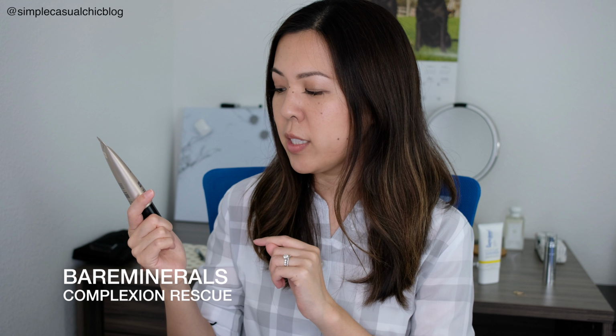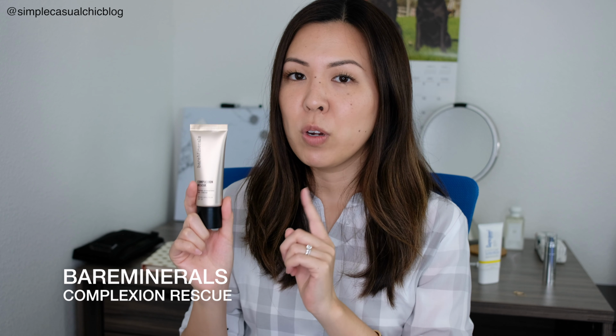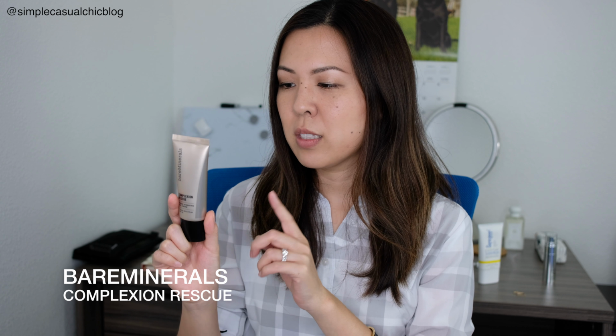So this item is from BareMinerals. It's their Complexion Rescue Tinted Hydrating Gel Cream, and it's in an SPF 30. This is a 1.18 fluid ounce tube, and I'm using the color Buttercream 03. I found that this is actually a very natural color for me. I think it matches my skin tone very well. I've gotten some compliments on this while I've been wearing it.